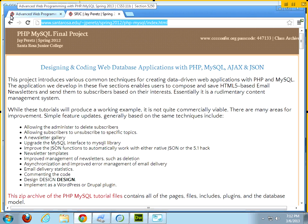So this, like I said, this isn't the assignment. It's just an example. And in this class, we'll probably create another similar example, probably not an email newsletter type of thing. But that's the type of thing I'm looking for, a few database tables.